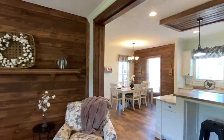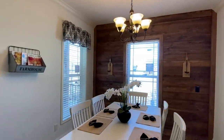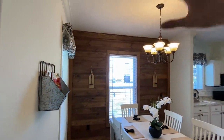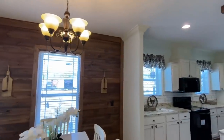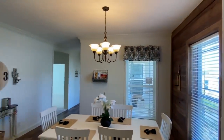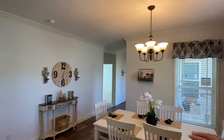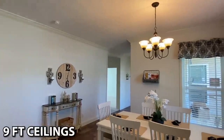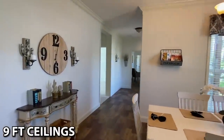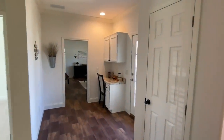All right, let's get back, go down through here. Beautiful little dining area that we have right here. That's right, shiplap on the wall there. Really makes it look good, wouldn't you say? We definitely have a bigger roof pitch on this home. We have taller ceilings. I'll try to have some numbers popping up showing you all that. And then as we float, look at the width of this. This is wide.